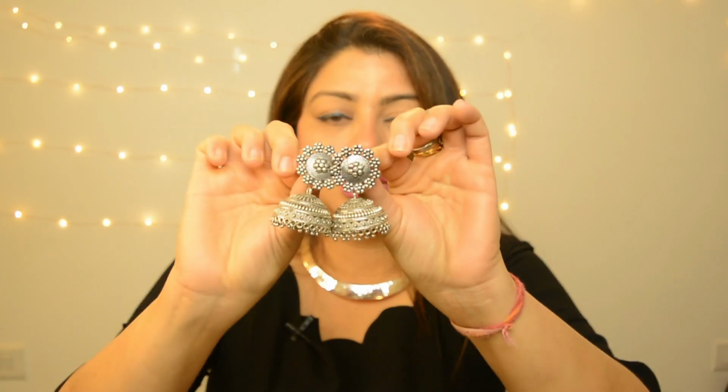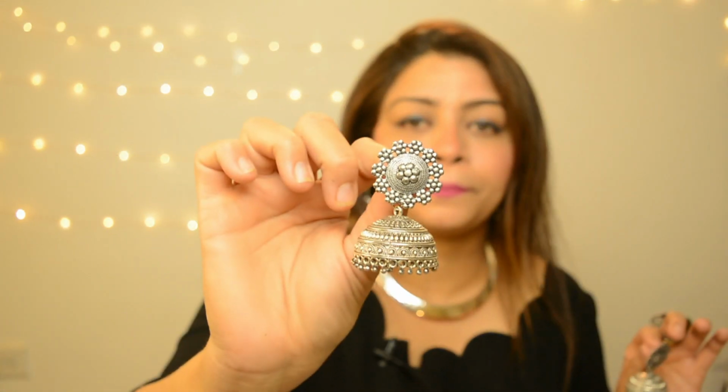I also picked up these jhumkis. They are very big in size. Love these earrings. So excited to try them. I don't have anything like this. I do have jhumkis, but not something like this. They are very lightweight, very good quality, as you can see here.